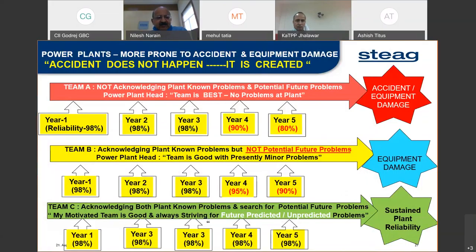Now, this slide compares three teams: team A, team B, and team C. Team A is saying that the plant is the best and there are no problems at the plant. The reliability is 98% for the first 3 years, whereas it goes down heavily in year four and year five. Team B's plant head is saying that the team is very good, but presently we have some problems. He acknowledges some problems, but not the future potential problems. So what happens is that in year four and year five, my reliability goes down.